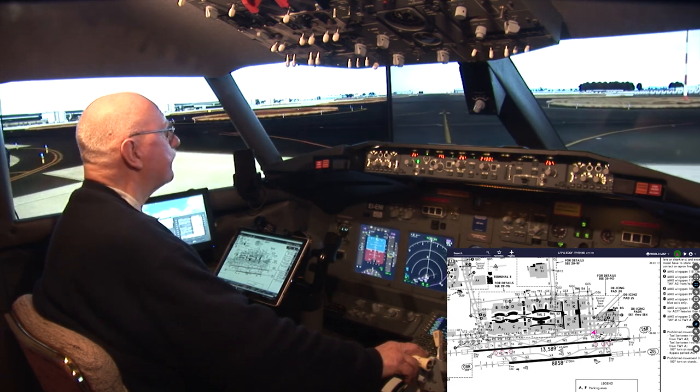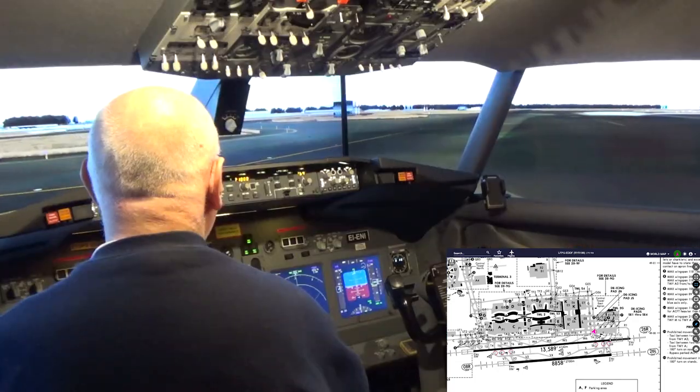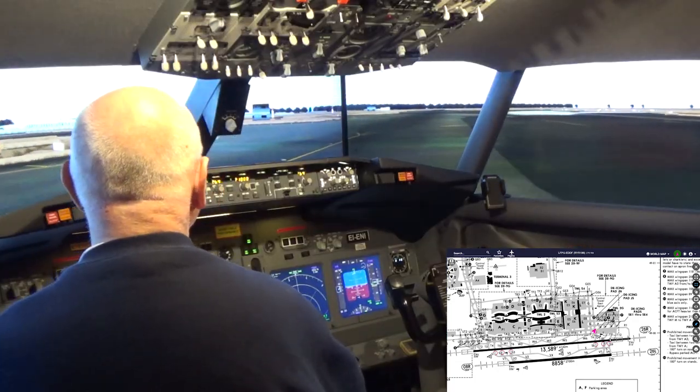American Pacific 4069, continue taxi. Roger, American Pacific 4069.